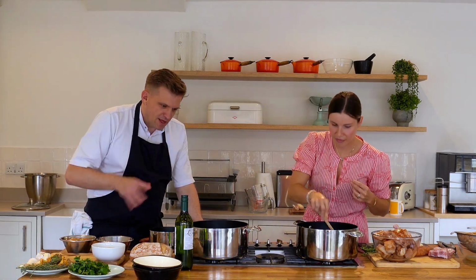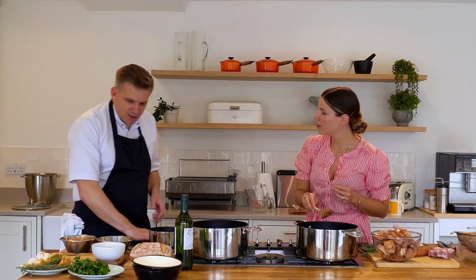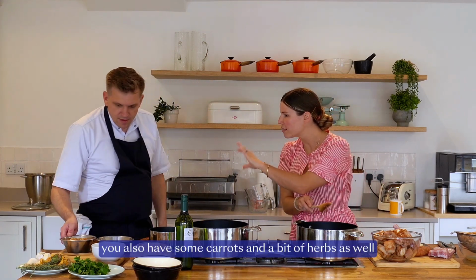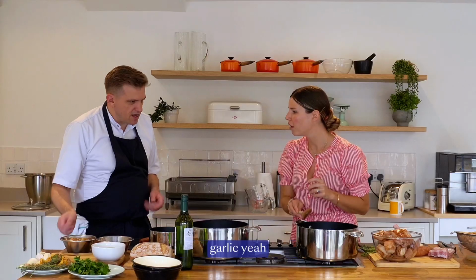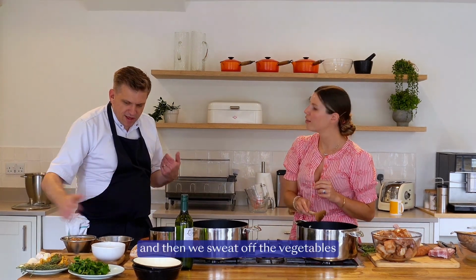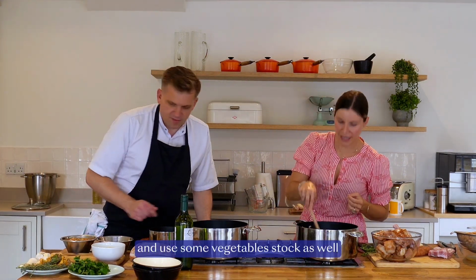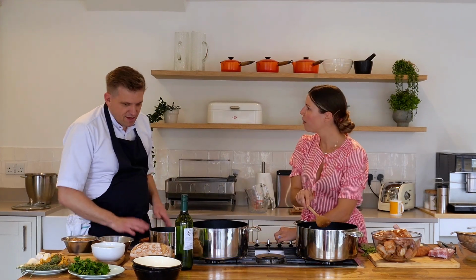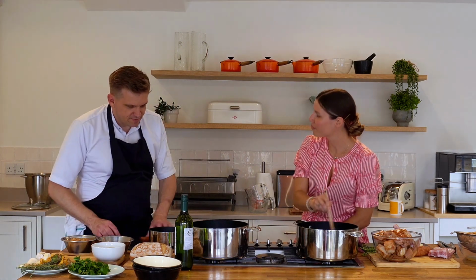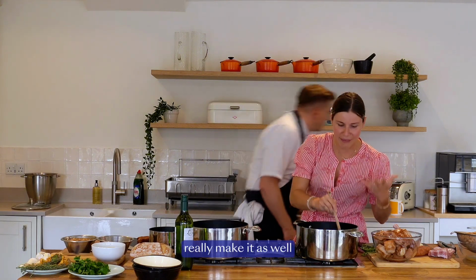What I'm going to do is crisp up the skin a little bit in the pan, take it out, then loose sausage, white beans, tomato. And with the white beans, you also have some carrots and a bit of herbs. So we put thyme, garlic, carrots in there, and we soak the beans before, and then we sweat off the vegetables. Cook the white beans and use some vegetable stock as well, cooked really slowly. We started this 2 days ago, which is the proper way. Because the beans really make it as well.